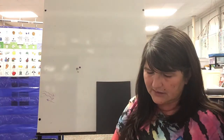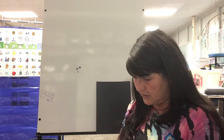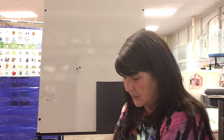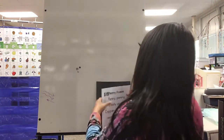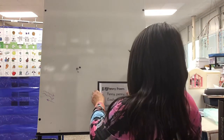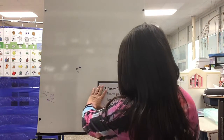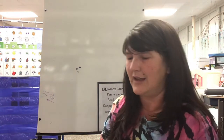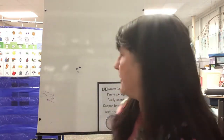And I'm going to go ahead and put this on pretty paper too, because we're going to use it over the next few days, and I want to have mine. Now, you do not have to put yours on pretty paper, but I just like to have it there. Then it's nice and sturdy. And here's how the penny song goes. Are you ready? It's kind of like a rap.